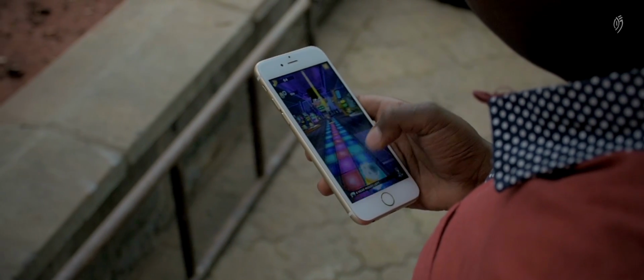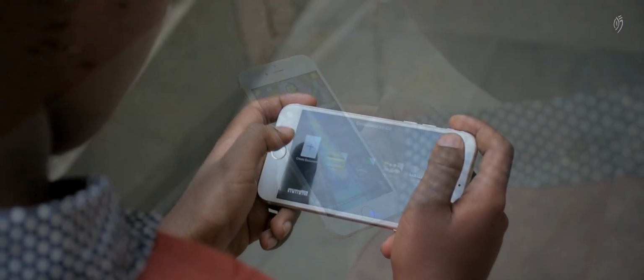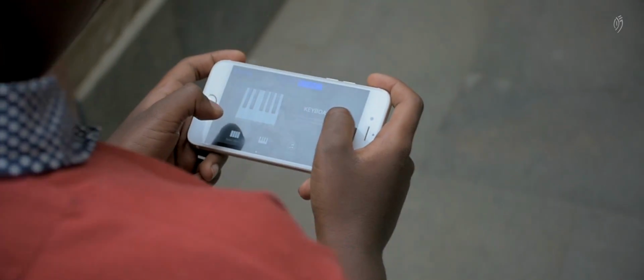So in conclusion, it's still a good phone. I'm not discouraging anyone. You can still buy it, but I'll recommend the iPhone 7. It's almost similar to the 6s plus that extra money that you're going to pay. It's really worth it. So go for the iPhone 7.